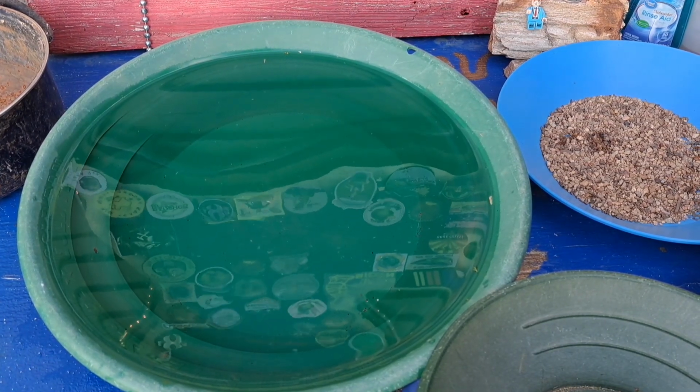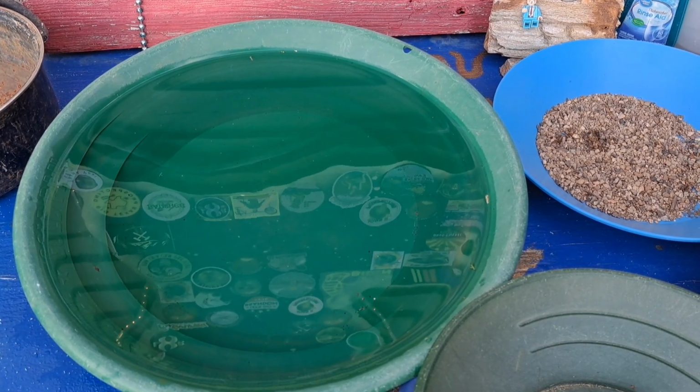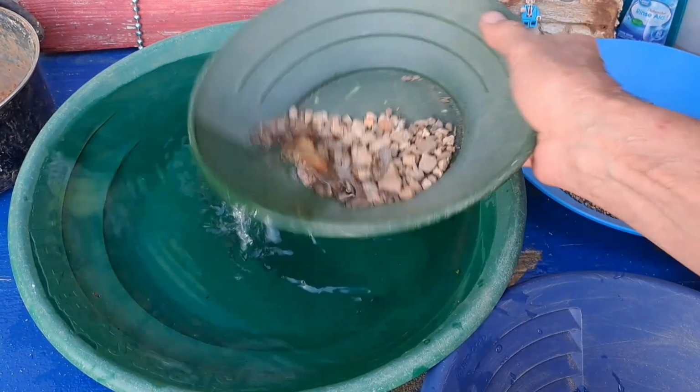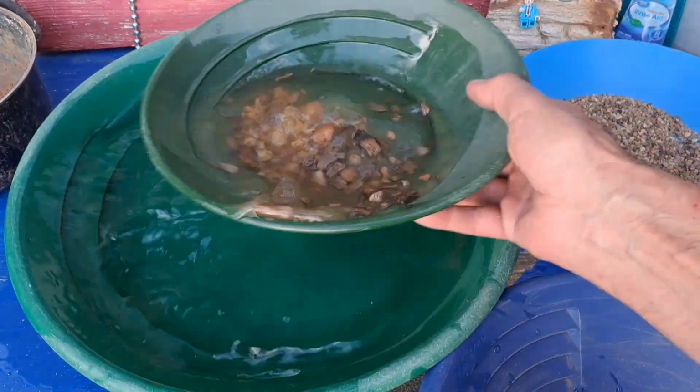Man, that pepper has finally worn off. It had some longevity to it, I'll tell you. Nice little bite on that. So, all right, let's get going with this.